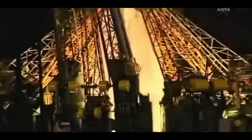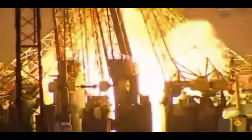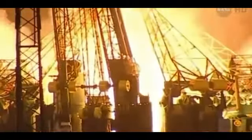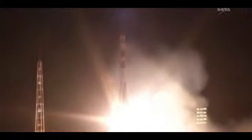Second umbilical retracting, the boosters beginning to fire. We have preliminary booster ignition. And liftoff. Liftoff of Reid Wiseman, Max Surayev, and Alexander Gerst, the international crew on their way to the International Space Station.